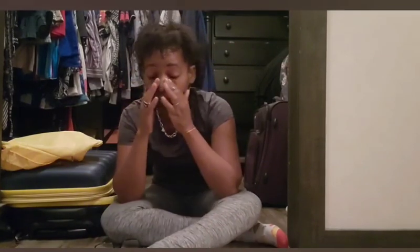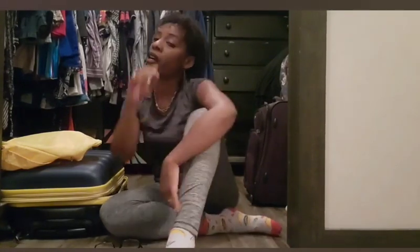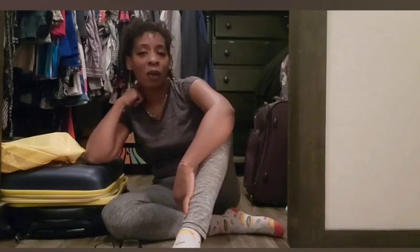But every year I take my sixth grade leaders to camp for a few days. We go tomorrow, which is Wednesday, and we'll be staying until Friday. So we have to pack. So that's why we're in my closet.